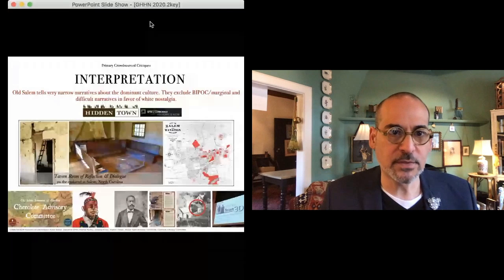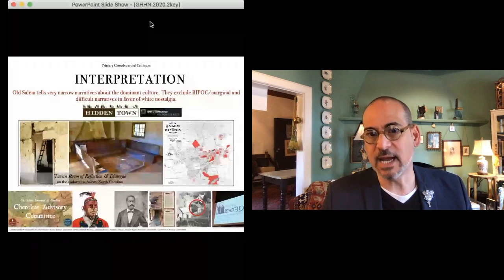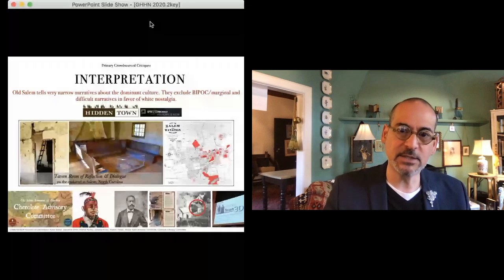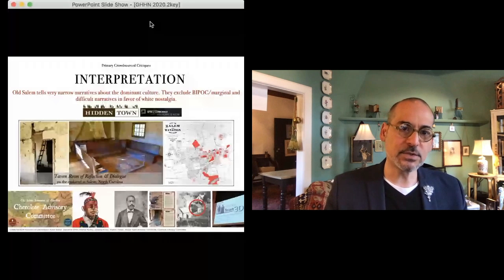We also dealt with interpretation. The picture in the middle is the Tavern Room of Reflection and Dialogue. And this is open to the public, so anybody can come into it. It's part of our Hidden Town program. With our Hidden Town Research Project, which is the study of the enslaved, we started it in 2016.